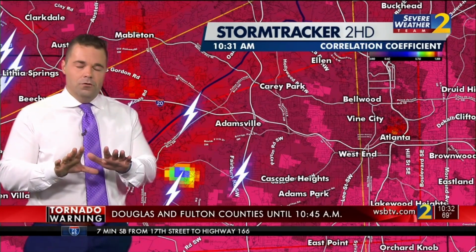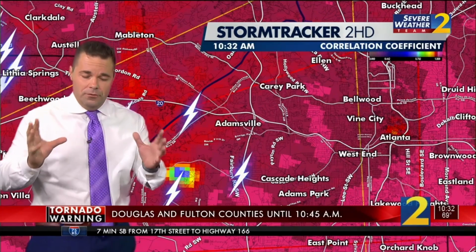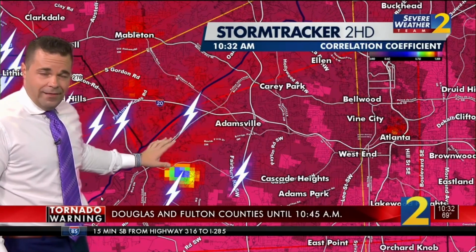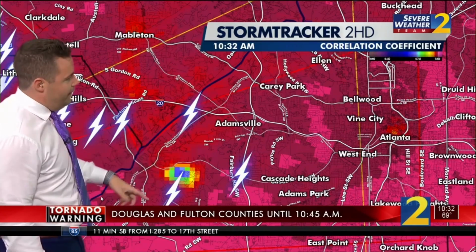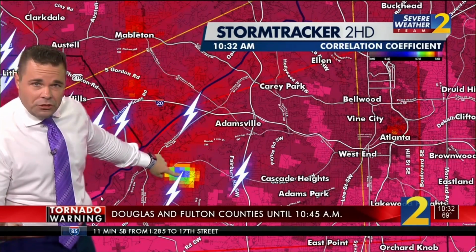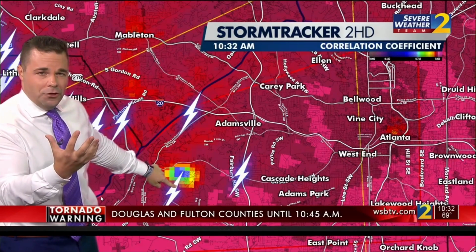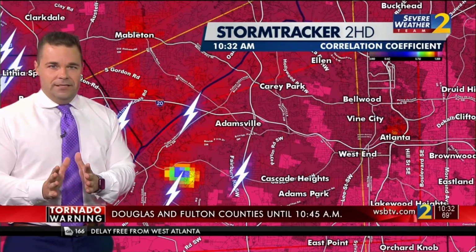So again, our correlation coefficient mode of Storm Tracker 2 HD is capable of determining if there's lofted debris. If we saw just rain in a storm, what you would see is just a field of pink. That would mean a strong storm, but we're not seeing any lofted debris. Here's the issue right now as we look at Storm Tracker 2 HD. You see that area of blue? That is most certainly trees. That is most certainly debris, leaves, things that have been brought up from the ground by this storm and lofted into the atmosphere. So please take my warning very seriously.